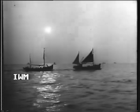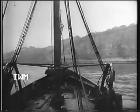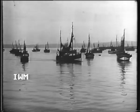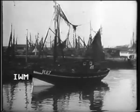When the long day draws on to twilight, the fisher fleet comes home. Nothing this trip disturbed their quiet routine, but there have been days when the crews were very thankful to be back in port, safe from the Nazi machine guns and bombers.